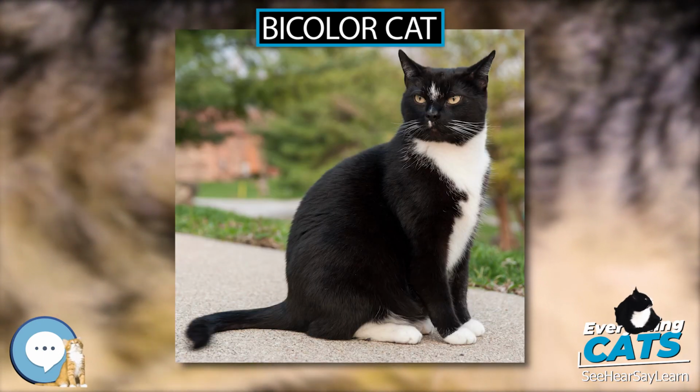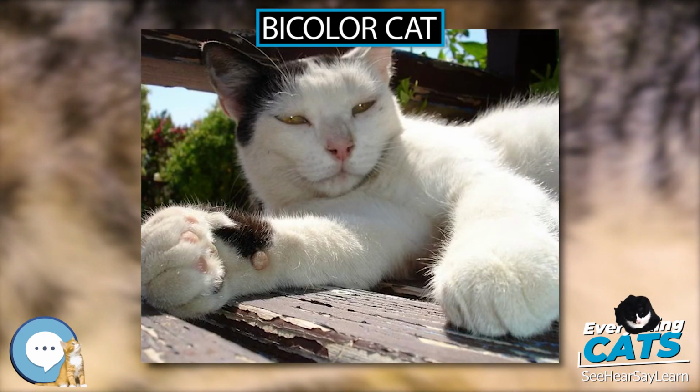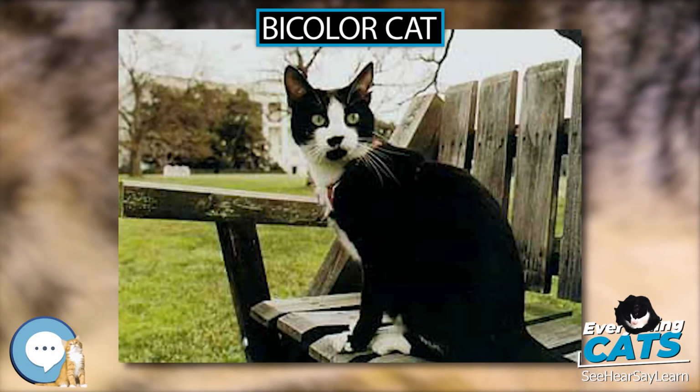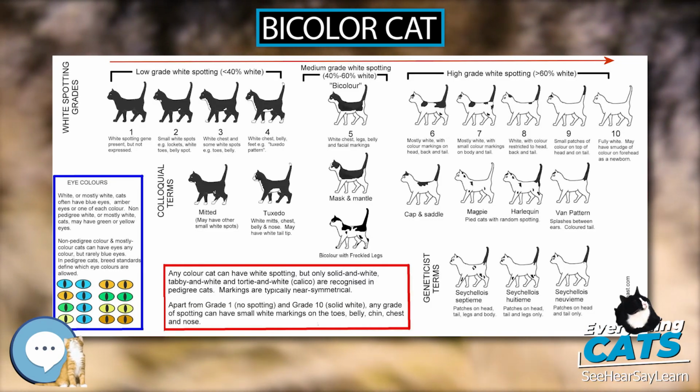Bicolor may also appear in the skin color. Paw pads may be black or pink, often matching the coat in that area. If the color boundary crosses the underside of the paw, the pads on either side may be different colors or even bicolored. White muzzles or vertical stripes are a common attribute of tuxedo cats.